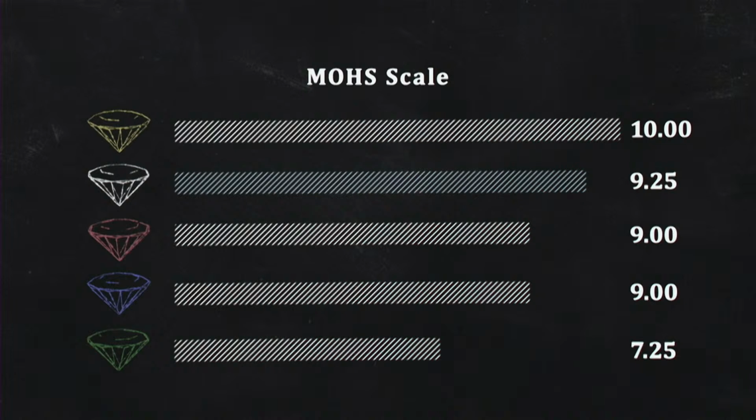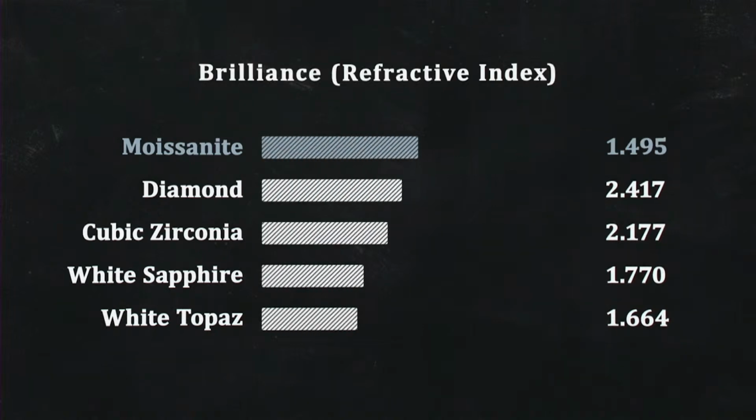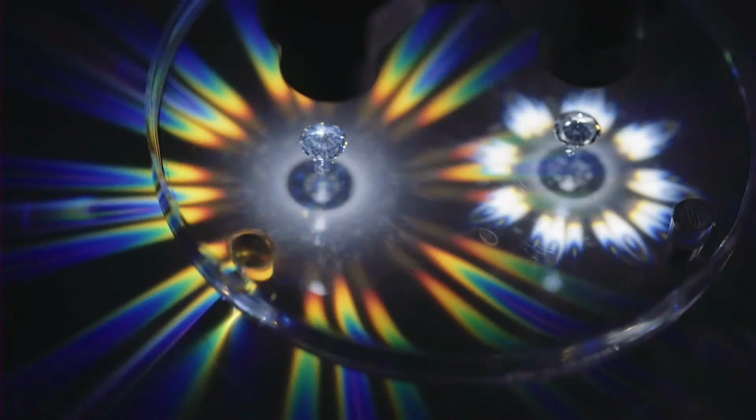Now, the thing that's so cool about the moissanite, the thing that's really amazing, is that moissanite is what we call doubly refractive. And I know that's a mouthful, but it just is. So on that brilliance, that refractive index, you're going to see it is more brilliant than even a diamond. How cool is that? Now, the thing about the moissanite is that moissanite gives off something called a fire brilliance.